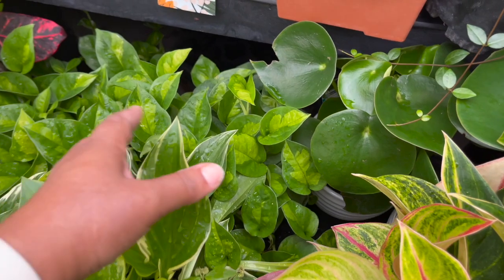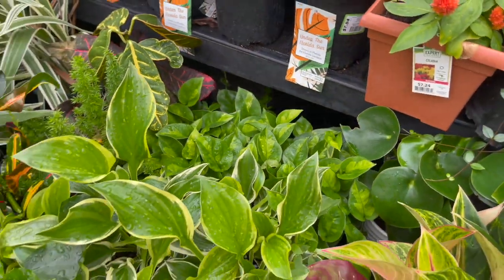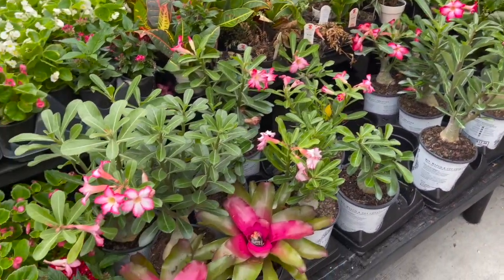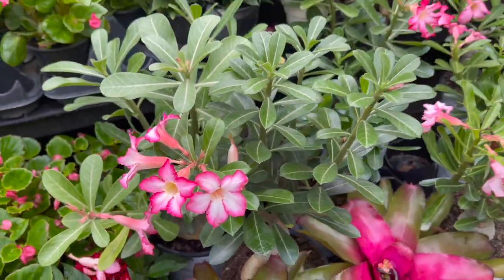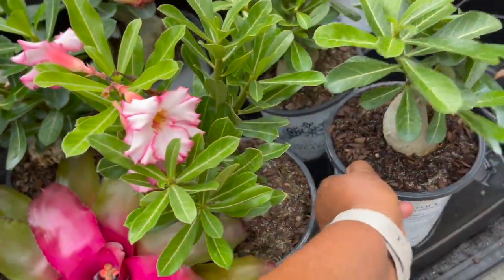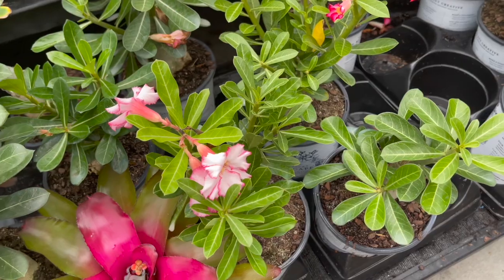Oh, back there they have some global green pothos. Got a little bit of everything here. They're kind of mixed in. They rearranged things over here since the last time I was here. They also have these desert roses. Beautiful. Let's see how much these are. Do these have a price? $13.96 for the desert roses.